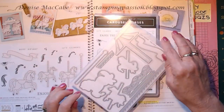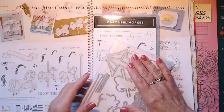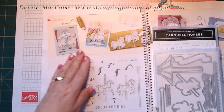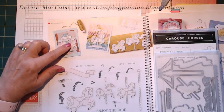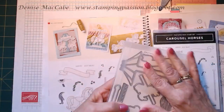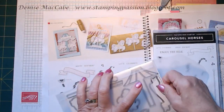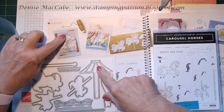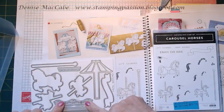Now the dies cut out, can you see over here in the catalogue? It cuts out the top of the carousel. So there's this die that will do that. So that one cuts out the top of the carousel. This one does some decoration to the carousel.